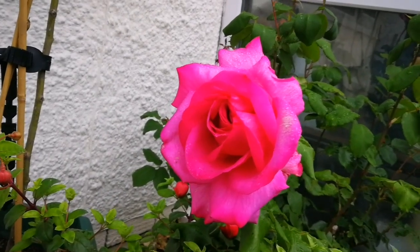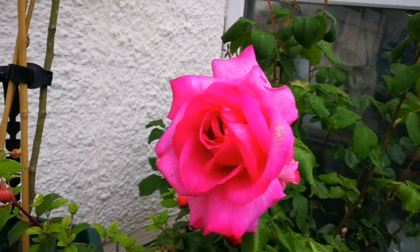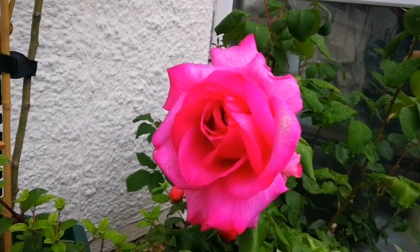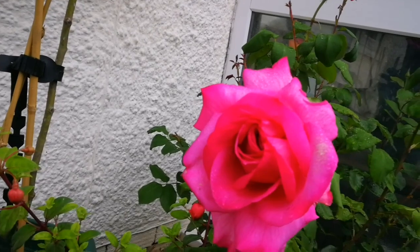It took almost 1 month for the bud to open. I'm telling you, 1 month. I was watching it every day. But when it opens, it is open. You see what's the beauty. It's not completely even open yet. And the aroma of it is beautiful.